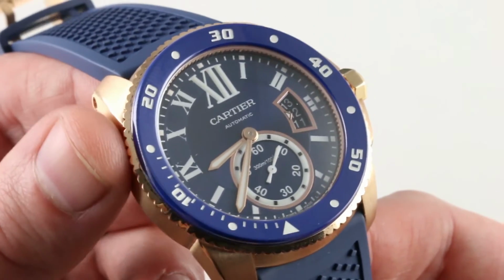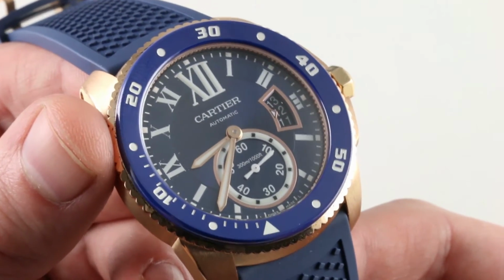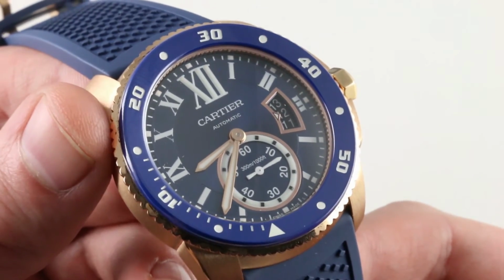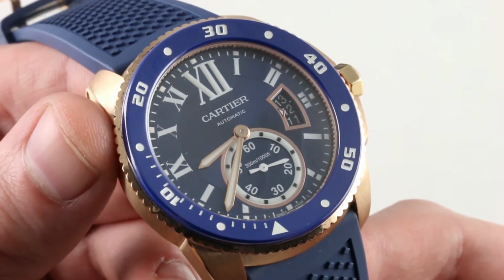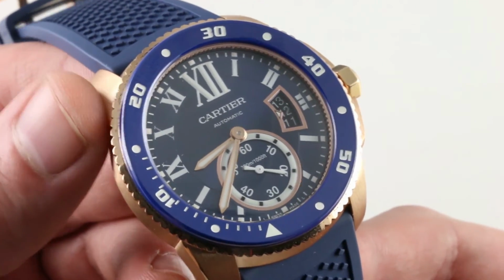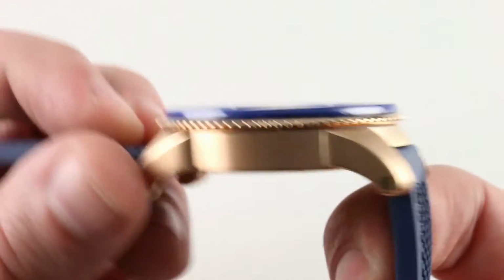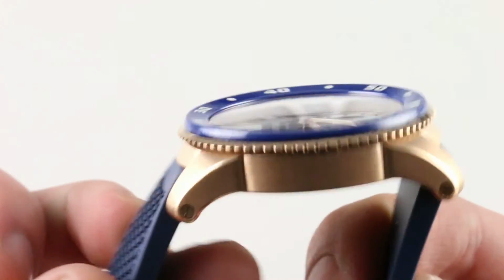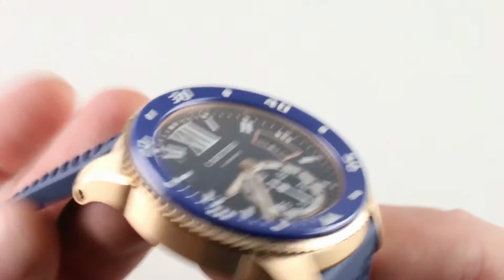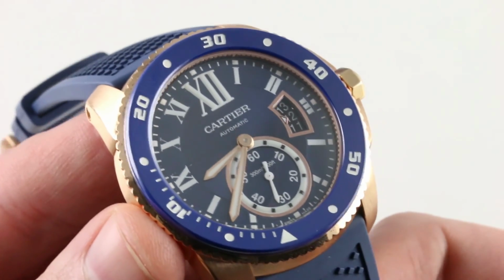This is a timepiece that needs to be considered as a smart alternative pre-owned to the likes of a Hublot Big Bang or an Audemars Piguet Royal Oak Offshore diver. This is a watch you even need to consider against solid gold Rolex sports watches like a full gold Submariner or GMT. The watch has that kind of presence, peerless ergonomics, I may as well call it what it is, best in the business from an ergonomic standpoint, and a distinctive aesthetic that is unmistakably Cartier.